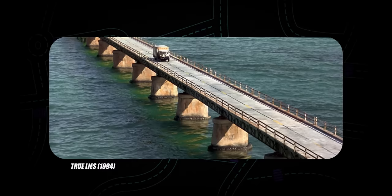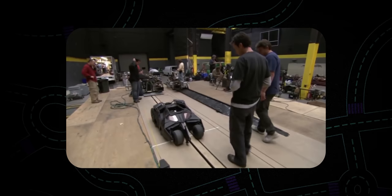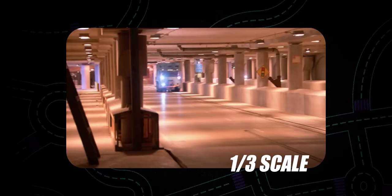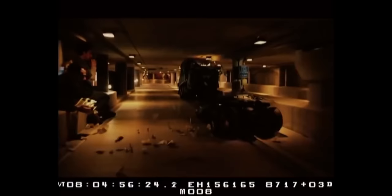The miniature 7 Mile Bridge in True Lies was over 100 meters long, and the miniature Batmobile in The Dark Knight was still 1/3 the scale of the real thing. But why? Surely it's more cost-effective to go smaller. I mean, it's not called bigature, is it?